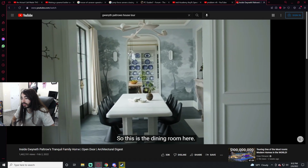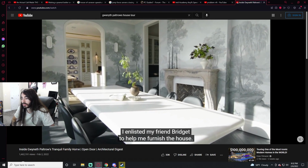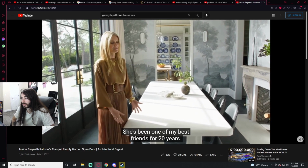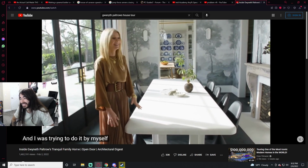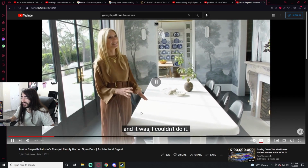So this is the dining room here. I enlisted my friend Bridget to help me furnish the house. She's been one of my best friends for 20 years. You should fire her. I was trying to do it by myself. And so you consulted Bridget to furnish your house and she didn't even finish this table. There's still like 6 places worth of empty slots for seats. Come on, Bridget. Jesus. Who is this person?